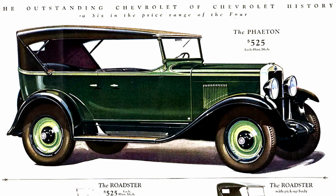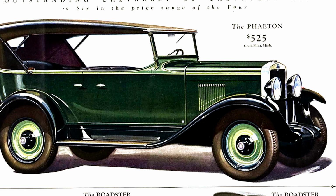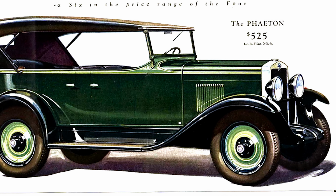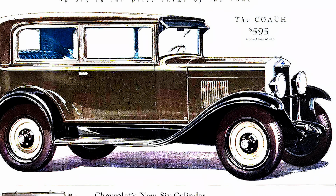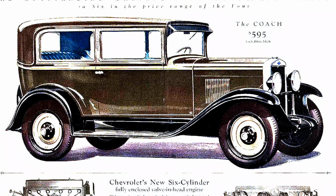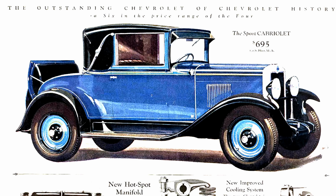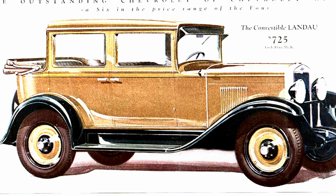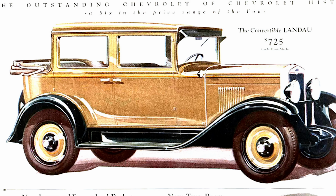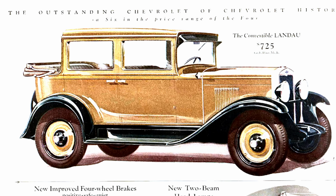There were several different passenger versions of the 1929 models that were available. There was the Phaeton and the Roadster. Those were both available for $525. Next step up was either the Coupe at $595 or the Coach at $595, both enclosed, which was really important. The sedan was $675. From there, you were getting a little sportier with the Sport Cabriolet at $695. And the most luxurious, if you could call it that, of the day for the Chevrolet line was a $725 convertible Landau. Now, there were also truck chassis that were available as well for 1929.